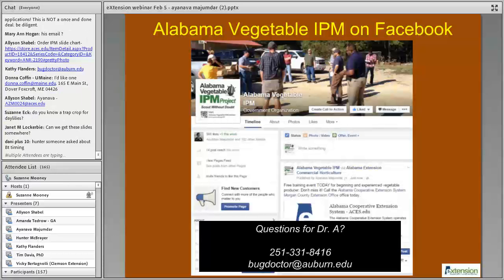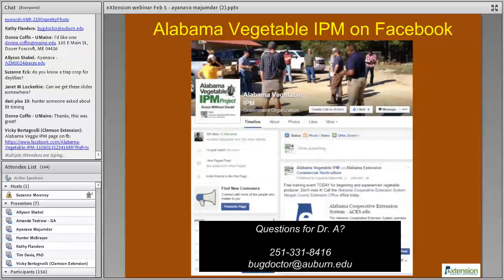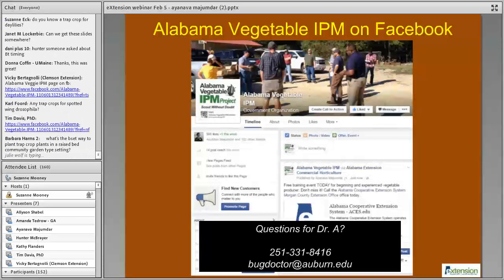One of the questions a little further back was, where can we find that variety of sorghum you were talking about for trap cropping leaf-footed bugs? Very good question. You can look up that information on the website. I think I have it on my training module that I have created for leaf-footed bugs and trap crops.